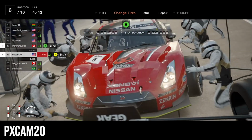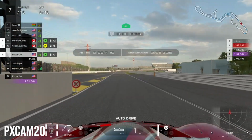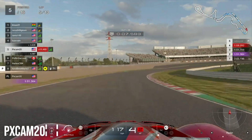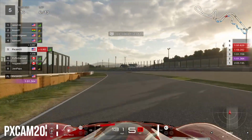And at this point, I don't really know how long the hards are going to last. So I'm just, again, taking a guess, going off of what the leaders do or the people ahead of me, to see if my strategy will work out or align with them. So we jump onto the hards, heading into turn 1 and 2. And we don't lose a position, so we stay in 5th.